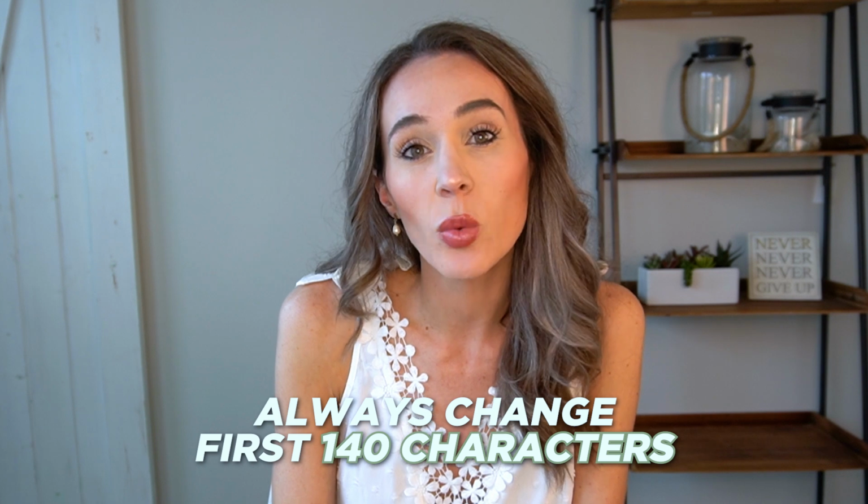You want to use your template, but remember, always change that first 140 characters because that's where your SEO needs to be, and that SEO needs to reflect the long tail keywords from the title. So have a core listing template that you use on every listing and just change 1 or 2 parts of it.